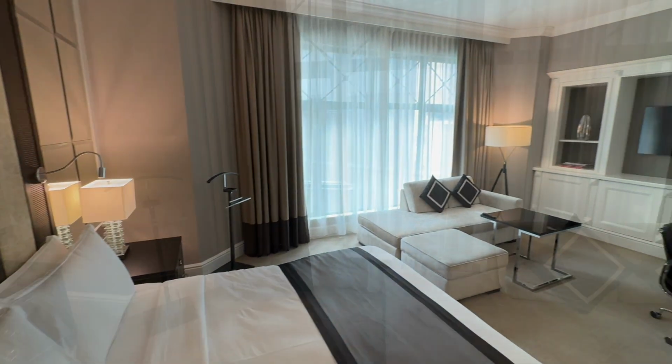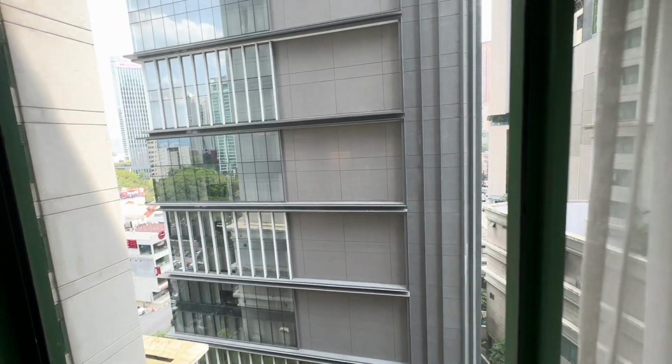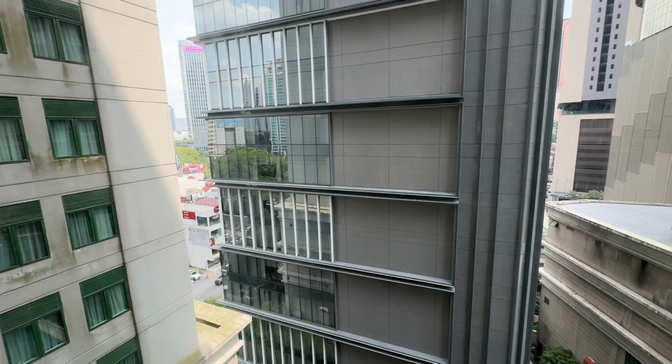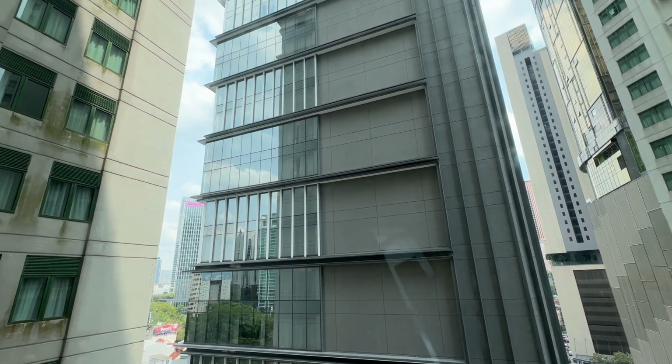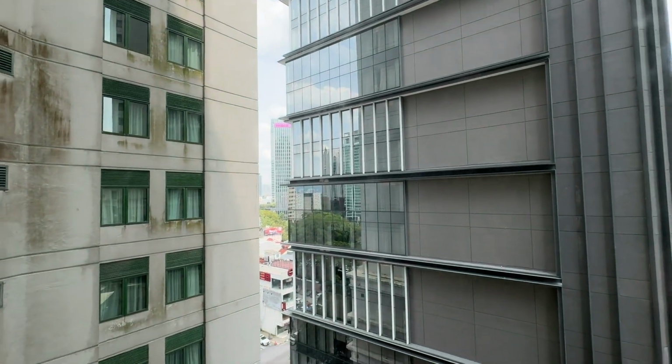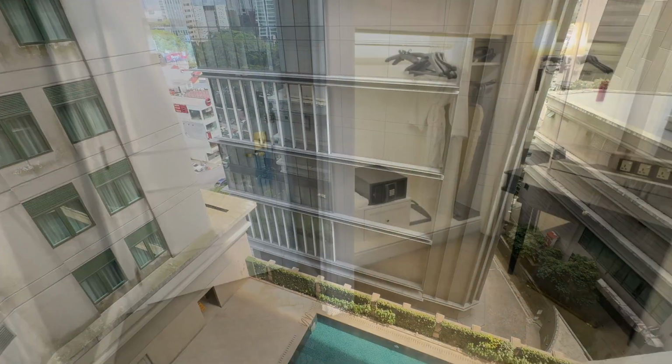Let's look at the view. The hotel is blocked by most of the higher buildings surrounding, and the rooms can merely see any city or street view. Perhaps the higher floor rooms may be able to see some view, but definitely it will not be an entire city view or street view.